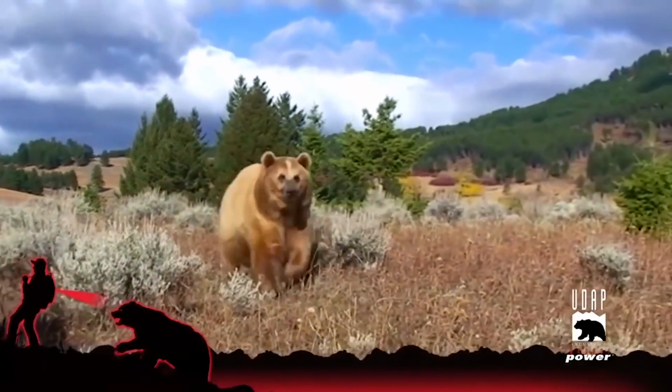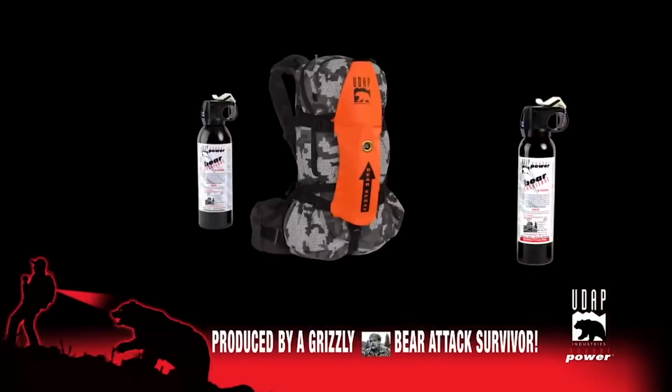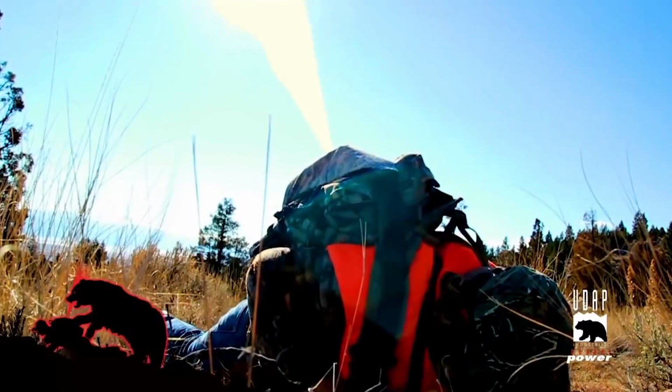Though some experts question if pepper spray is effective enough to stop or discourage a bear attack, the back attack pack could give you a fighting chance. In an attack scenario, that's just about the best you can hope for.